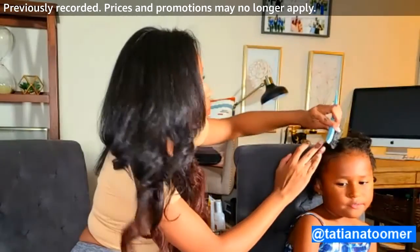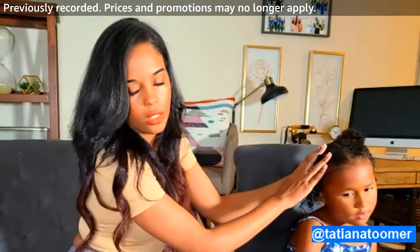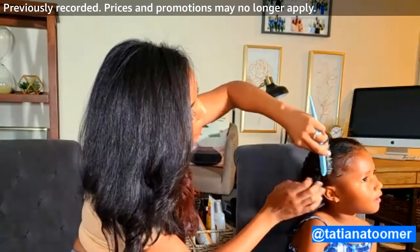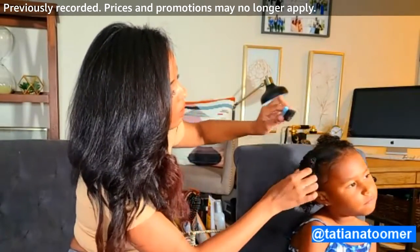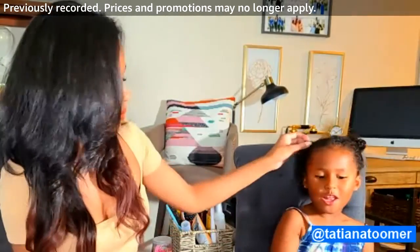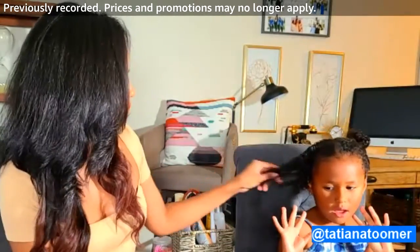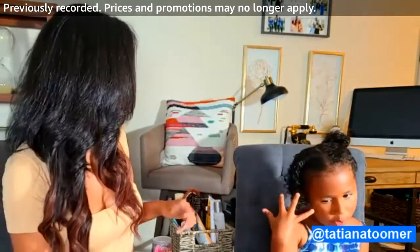And again, you just need a little bit. Put your head to the side a little bit so you can see. And also, it really helps. And again, it doesn't flake or anything like that. So that's why I really love that edge control. And if your hair is like mine, then you can use these products, a teeny bit, and then rub it in.